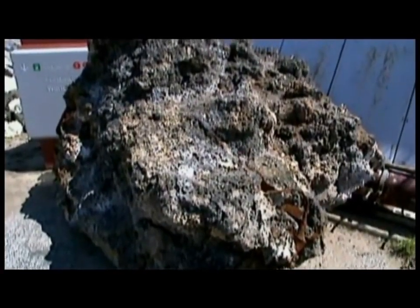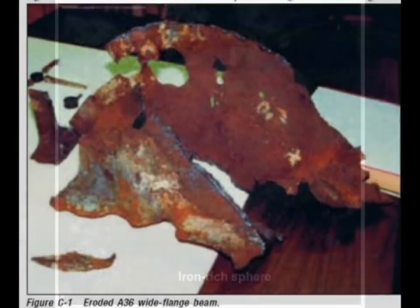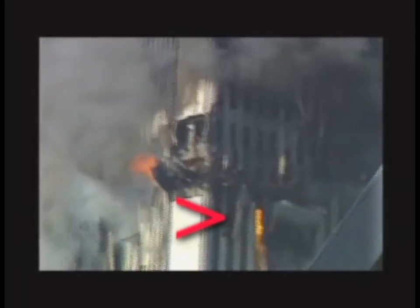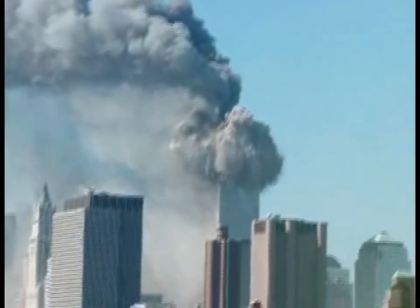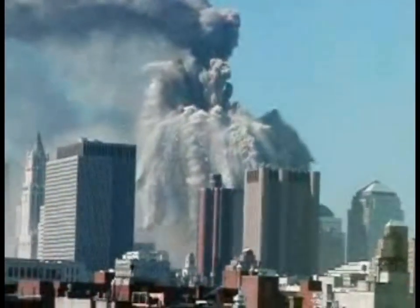Molten iron in explosions is easily explained by incendiaries and explosives, but not by fires. So that evidence had to be ignored and denied. If their melted steel story wouldn't work, then how did they explain how those towers came down?